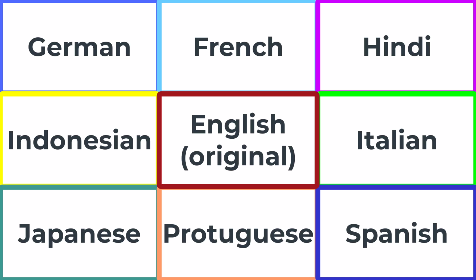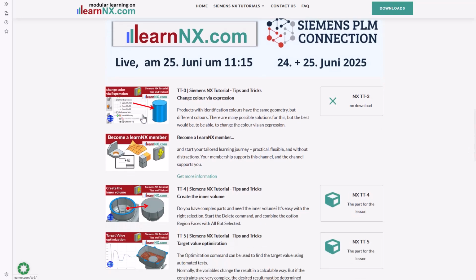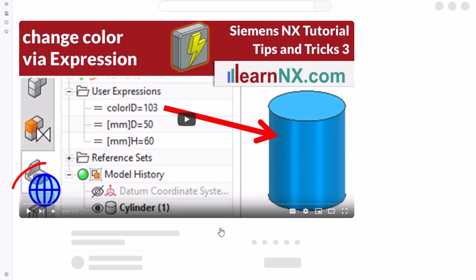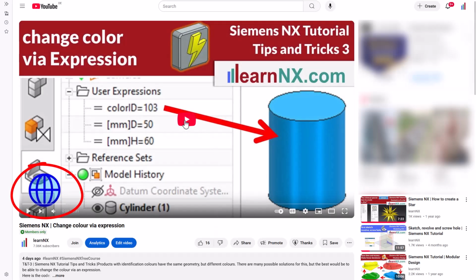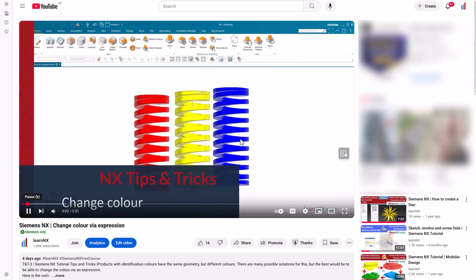Unfortunately, it is not possible to change the existing videos on YouTube, they have to be uploaded again. And so videos with the additional languages will be uploaded daily, over the next few weeks. You can recognize the multilingual videos by the small globe at the bottom left. After starting the video, you can now change the language here.